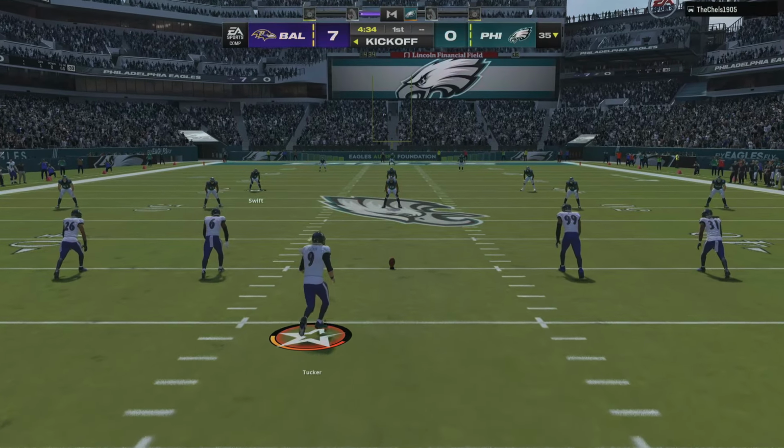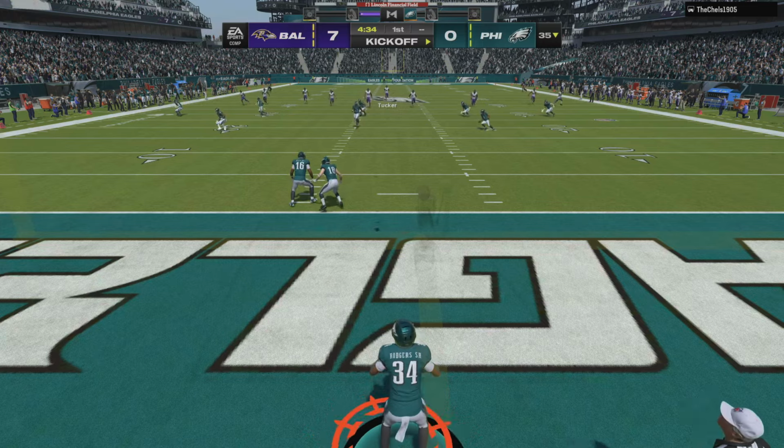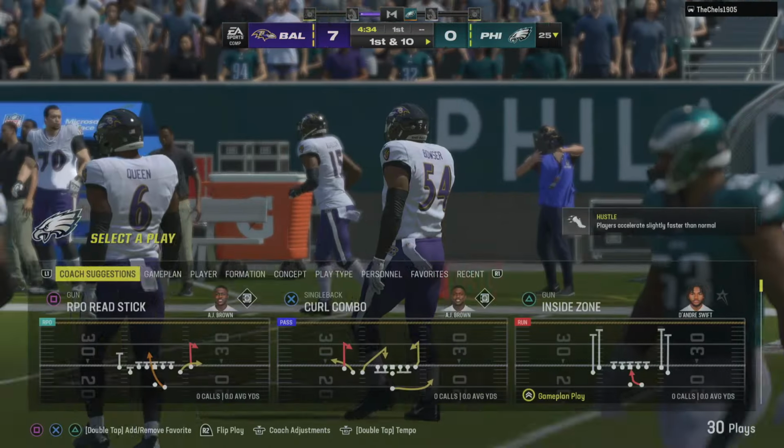Tucker now to kick it away following the touchdown. And he'll elect not to run with it. And a fair catch on the kickoff will move the ball to the 25.